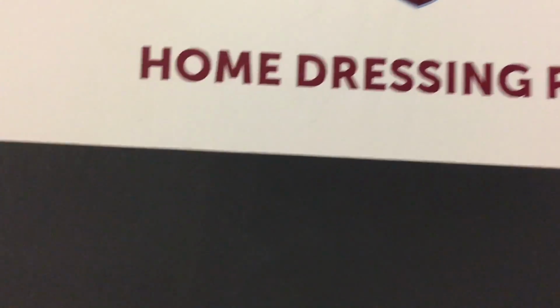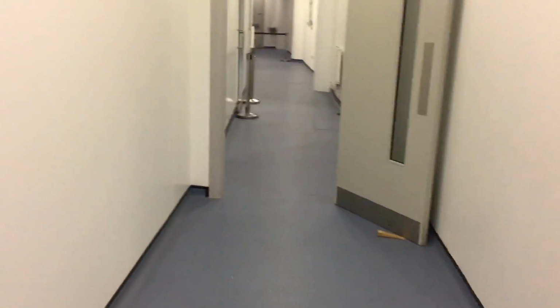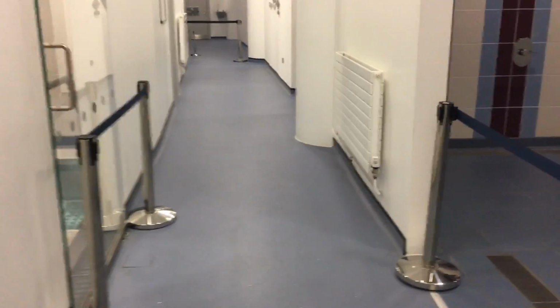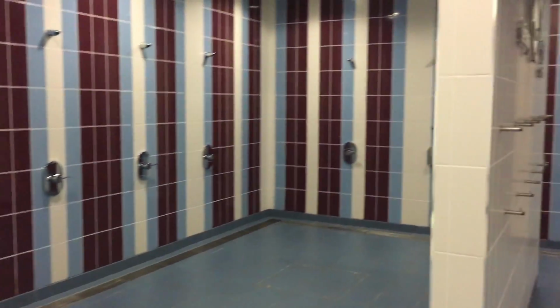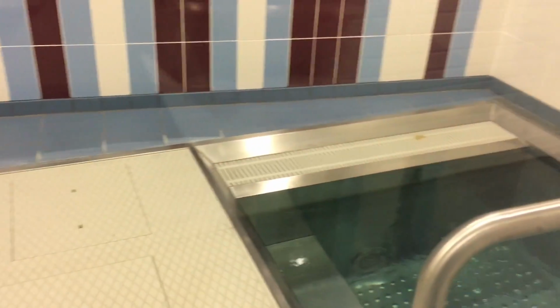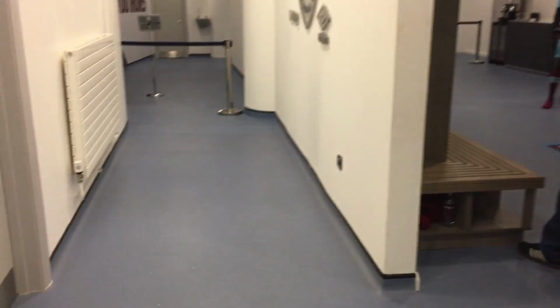I moved on to the home dressing room. I did try and open that manager's office door and it wouldn't open. So yeah, I made my way to the home dressing room. A little bit of a corridor before you actually get to the changing room, so I was feeling slightly lost at this moment. But as you can see on the right, showers are there. And then on the left, there's a plunge pool with the water in it right now. That door was also locked, so unfortunately I couldn't go in there, although it would have been very cold. And then I moved into the home dressing room.